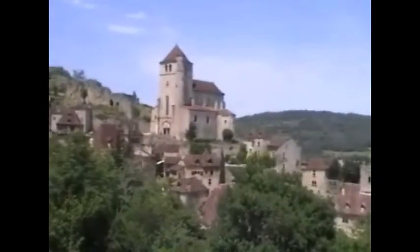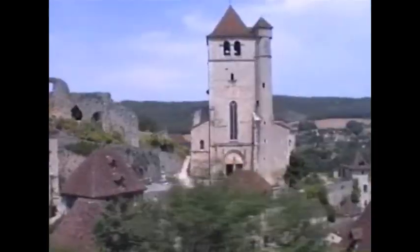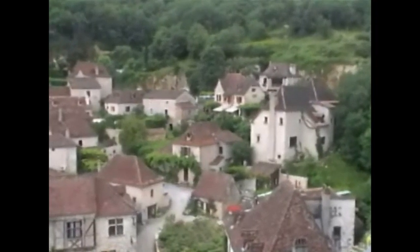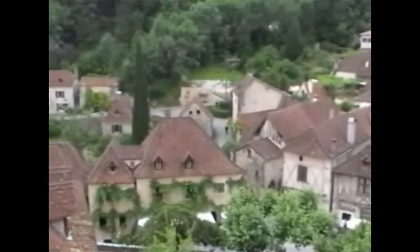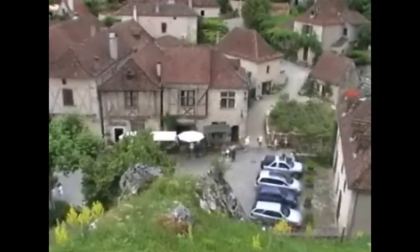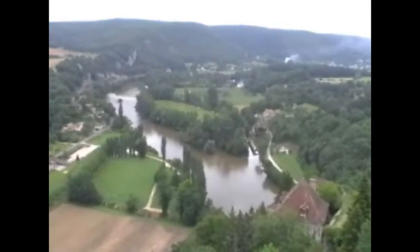To a lovely little place called Saint Cirq Lapopie. It's a beautiful village of ancient houses perched high above the river Lot. Church bells were ringing out for a service of some description, and looking down on the village it just looked like a model. Only the cars and people give it away.